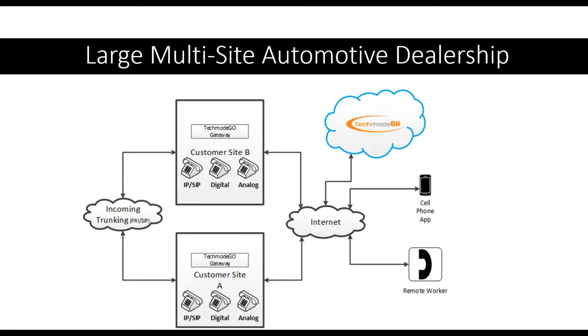So what we were able to do in our solution is take their PRIs that are coming in today and connect those to the gateways that are on site. Those gateways register back up to the cloud, and we were able to give them a cloud solution and keep them in their existing PRI contracts. Now, in our solution, we don't care whether you bring your own trunking, you use our trunking, or you use a combination of both. It really doesn't matter.